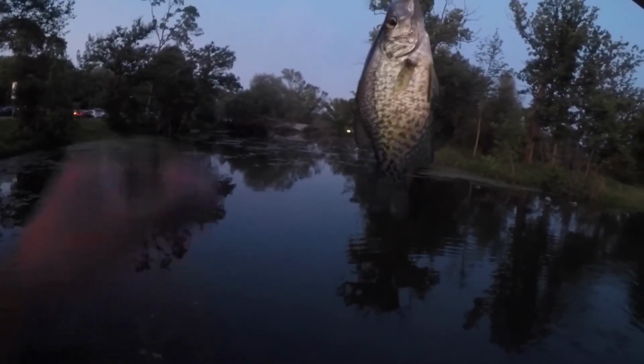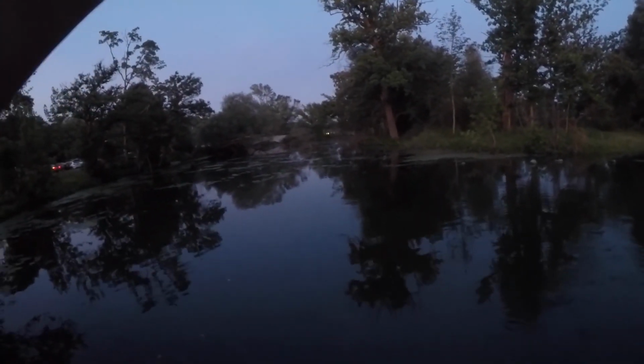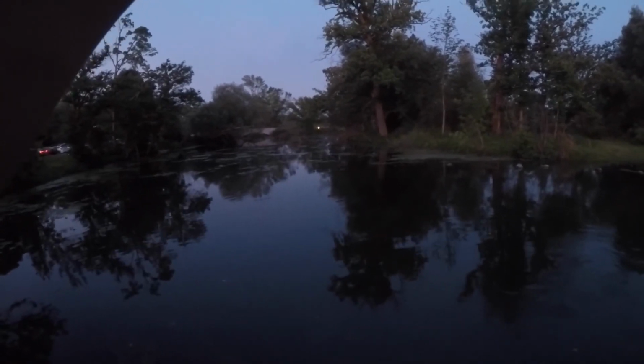Oh, I got one. No. Oh, sweet. I don't know what that is actually. Oh, it's a crappie. I've never caught a crappie in here. It's a small one though. I did not know crappie existed in this lagoon. The only type of small fish that can actually bite this lure. Cool. A crappie.